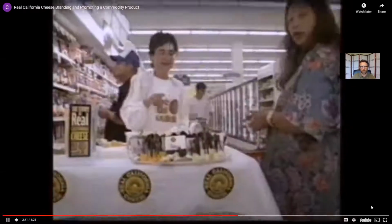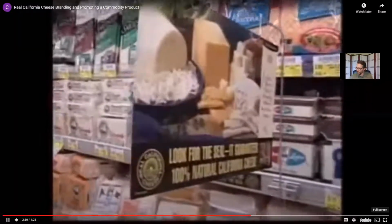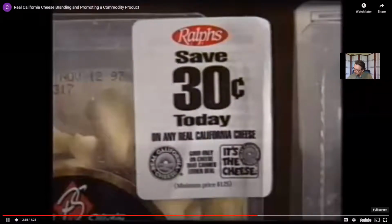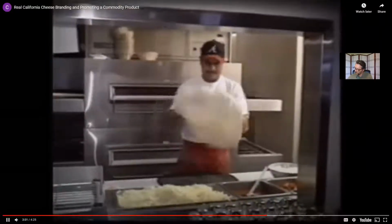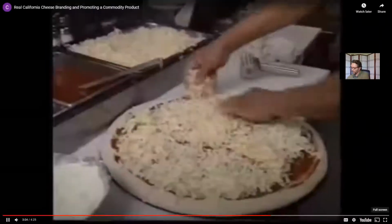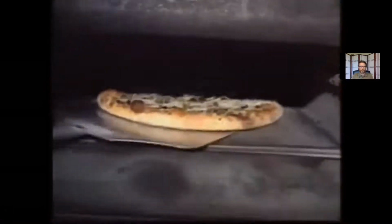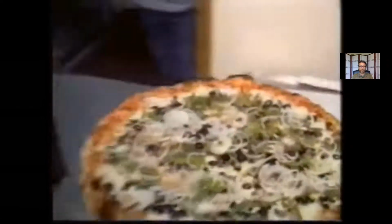Here they set up point-of-sale promotions that included taste sampling, usually near the dairy case, shelf discount displays, signage, and coupons. In fact, they even put discount coupons on secondary items. Buy a dozen eggs, get 30 cents off on a California cheese purchase. Another retail promotion targeted pizza restaurants, with incentives for using Real California cheese in the pizzas. Cheesemakers claim that 7 out of 10 pizzerias in California now use California cheese.